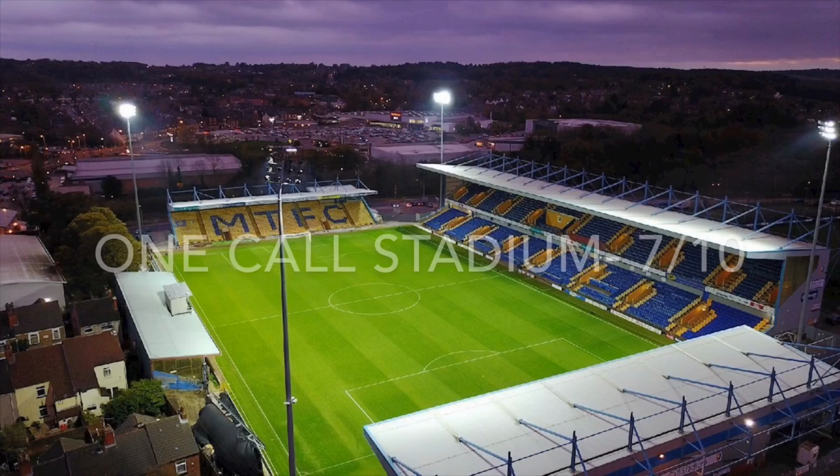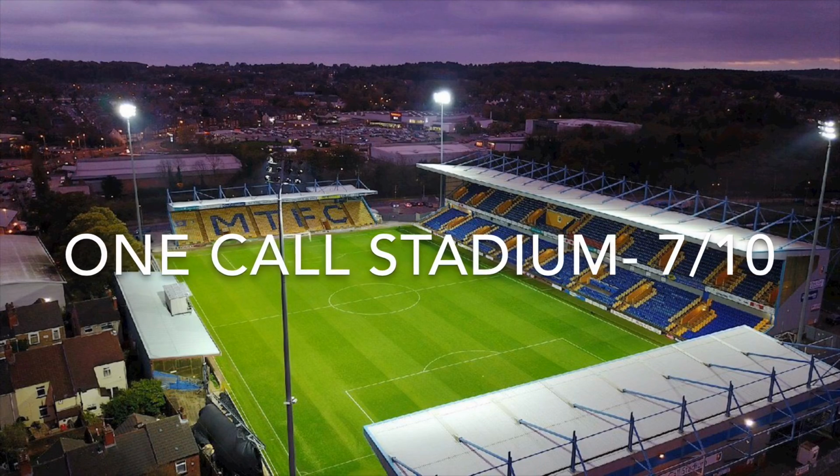Mansfield Stadium looks wise is actually one of my favourite ones in the division. I think if they get that Bishop Street side stand sorted, then it'd be without a doubt probably one of the best grounds in the league. But I've gone with a rating of 7 out of 10.